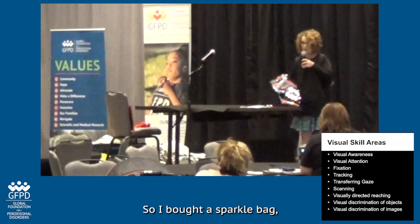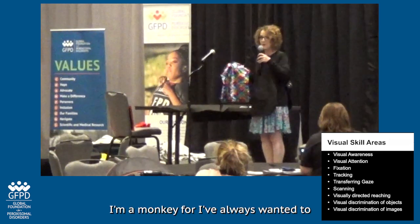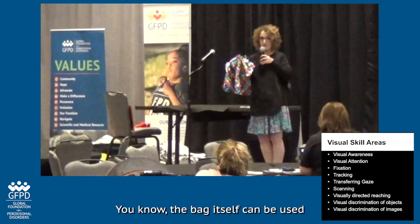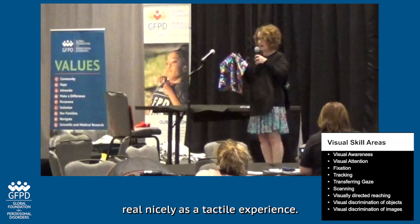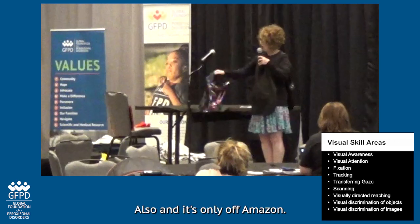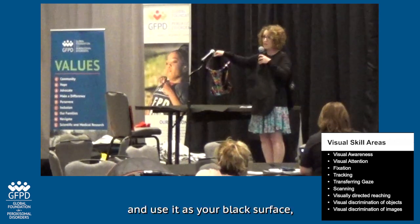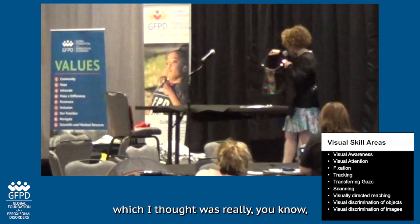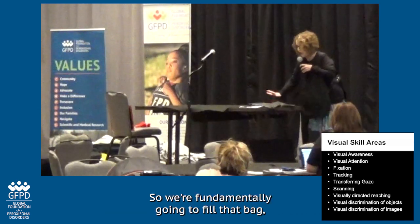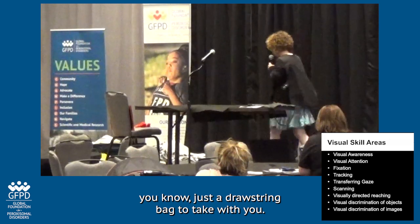So I bought a sparkle bag, which is not going to be big enough, but it's representative, because I'm a monkey for always wanting to put more in the bag than I've got room for. The bag itself can be used really nicely as a tactile experience. Those sequins you can smooth, you can shine the torch on it. Also, the inside is black, so you could turn it inside out and use it as your black surface, killing more than one bird with one stone. We're going to fill that bag, just a little drawstring bag for you to take with you.